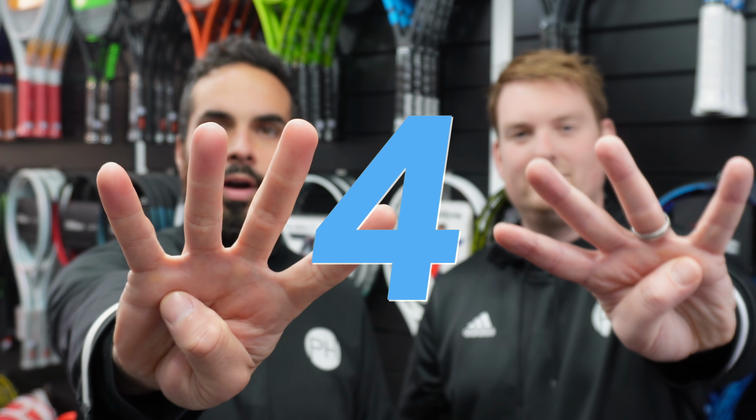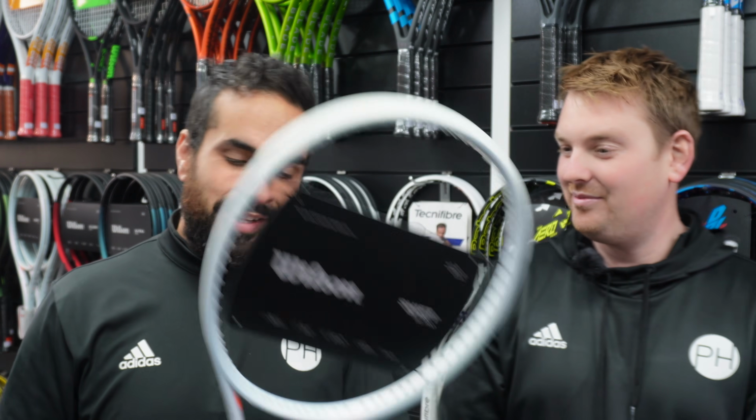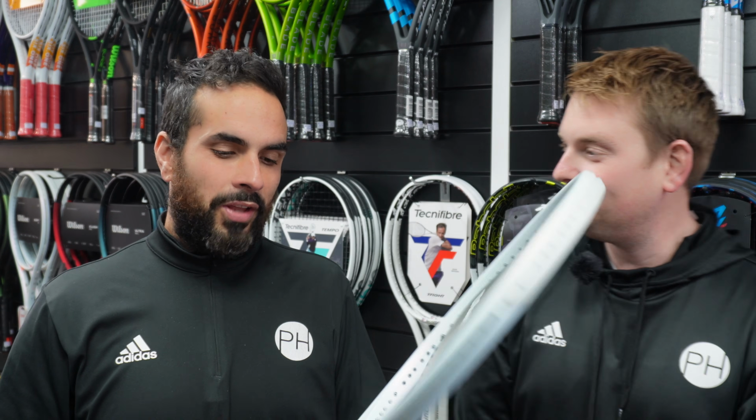On to number 4, and that is a new racket. A new racket. Brand new. It's like in the top 40 when they go in as a new release. Yes. It's not a new version, it is a new racket. And that is the Wilson Shift. And it's not just because it looks great, because it does look great. Well, see, the thing is, I don't think it looks great. Well, you're wrong. But it does play well.